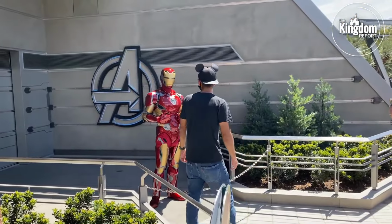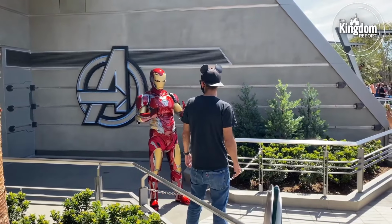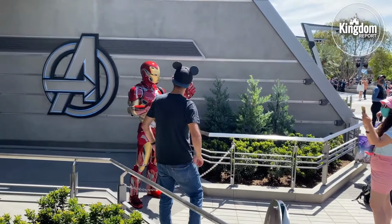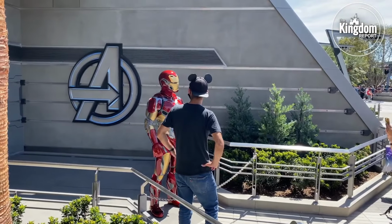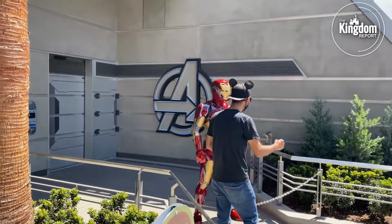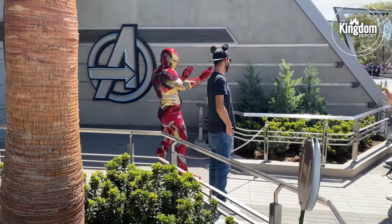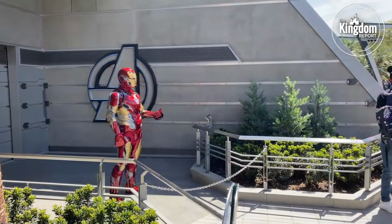And speaking of meet and greets, this one might have been my favorite overall. I mean, he is honestly just incredible. He has all these lines that sound like they even got Robert Downey Jr. to voice it. I'm not sure if that's the case, but it really does sound like Robert Downey Jr. And it's cool to see Tony Stark out there saying a bunch of fun lines, and he's got a lot of things he can say, and he made me laugh. He was making other people laugh, so let's kind of take a listen in.